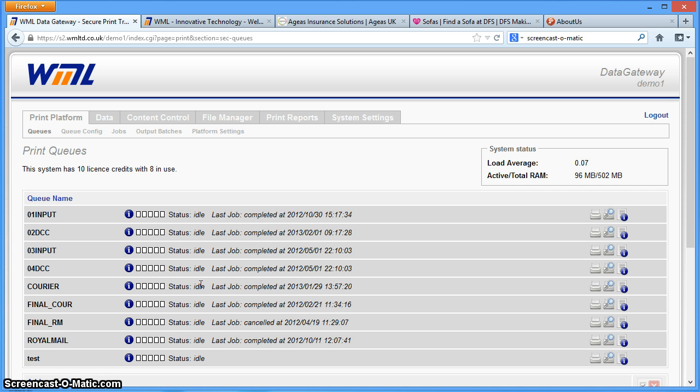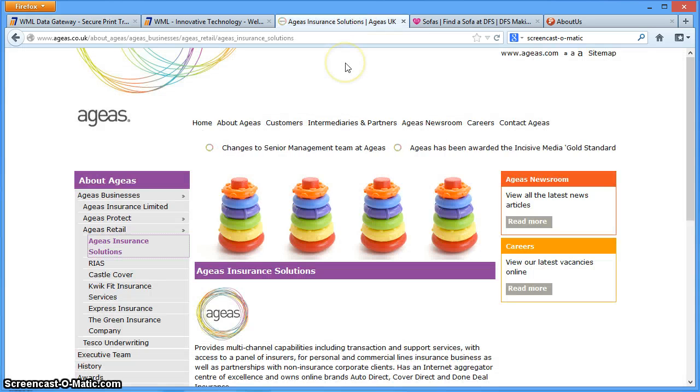We think the best way to describe how DataGateway can help you is to describe how it's used by some of our existing customers. So first I want to talk about Ageas Insurance Solutions. Ageas Insurance Solutions is a large print management company and they make use of DataGateway to process their documents into a common format for outsourcing at their preferred print outsource partner.